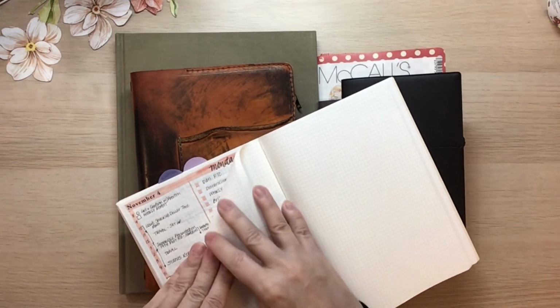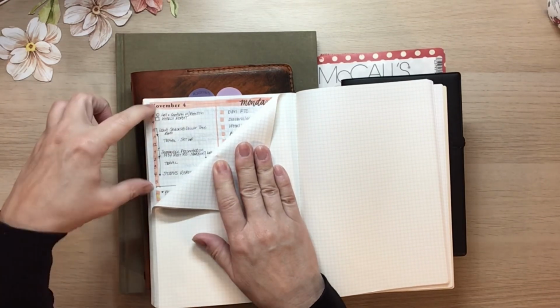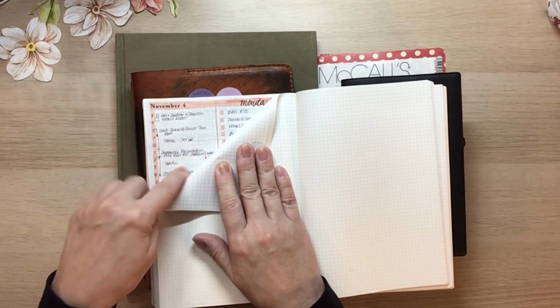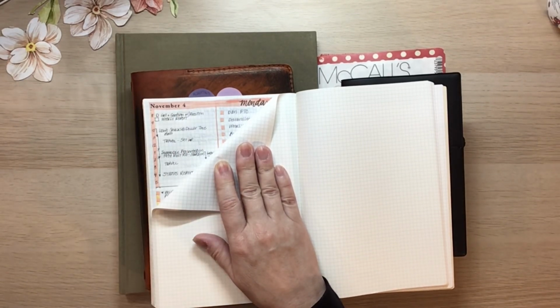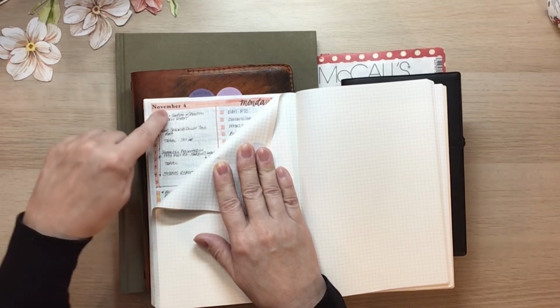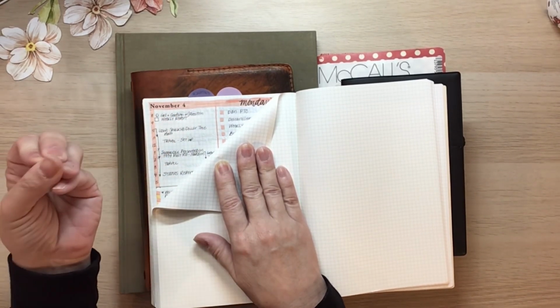What I do is I draw out my own block here, just a square with a line, just a little less than halfway through that box. But I put my daily schedule here. I need to see my schedule in front of me throughout the day.